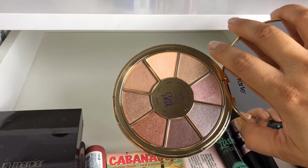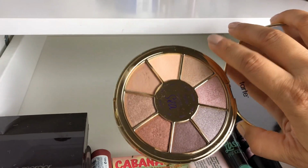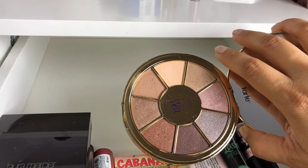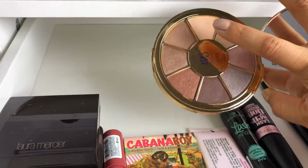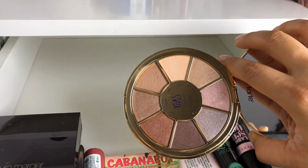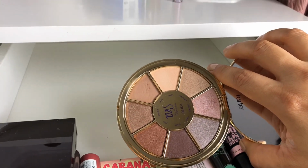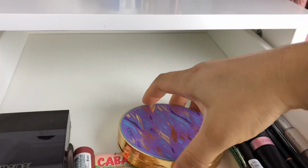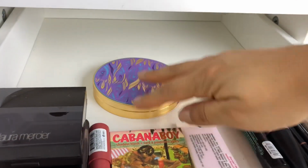Because I have my Pan That palette, and most of those colors are mid-tone and darker shades, I just haven't been drawn to this palette this week. I've worn this one and this one, and maybe one of these two, but I just wasn't drawn to this palette, and sometimes that's just reality. I'm not going to get rid of it, but I just wasn't feeling it this week, and that's okay.